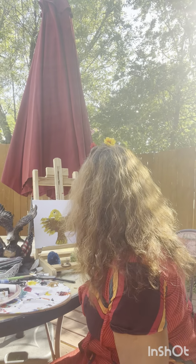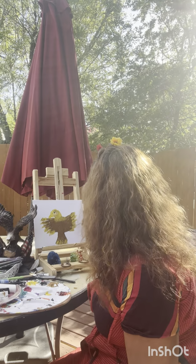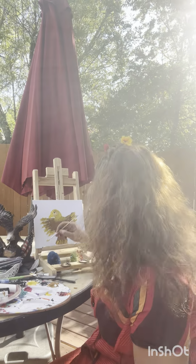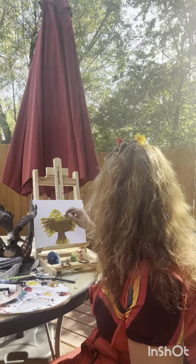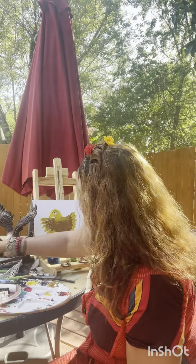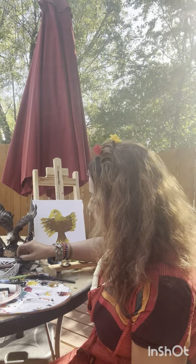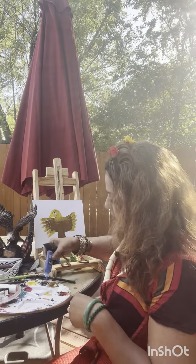So now my noble bird, the king of the birds, is almost ready to fly by himself. Doesn't need any companionship. Okay. So now I'm just gonna be using my other color, which is the blue. So let me use the blue here.